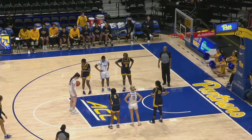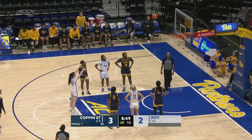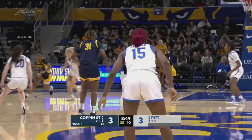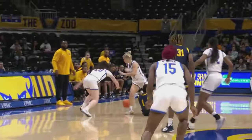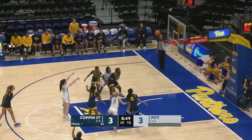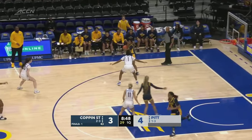Nice to see there start off with some pressure on Coppin State. Averaging a full 7 offensive rebounds per game. That's tops in the country as Malcolm makes her first of 2. It's a fascinating trajectory here for Iadel, coming from Spain, going to Indian River State Junior College, where she averaged 14 points per game, and then now to Pitt. Kind of a lot of flights for her, but she's really found a home here at Pitt, it seems like.